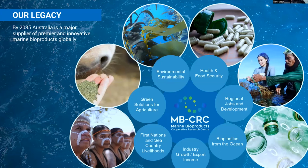And then at the end of the 10 years, we basically want to have Australia being a major supplier of premium and innovative marine byproducts. So there isn't really a marine byproducts industry at the moment. There's a small one, and New Zealand's actually further ahead than Australia. And most of the CRCs are based on existing large industries, and this is probably the only one that's got funded at this sort of level to create really a new industry.